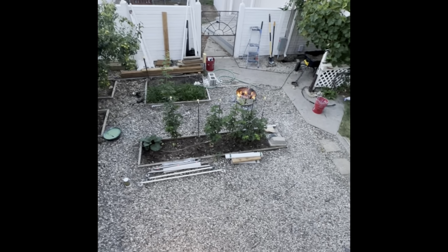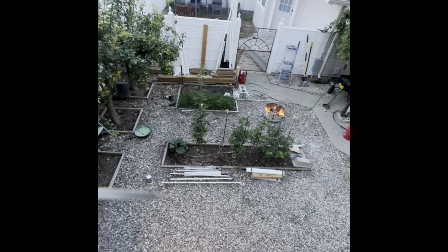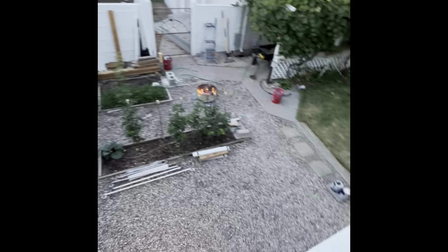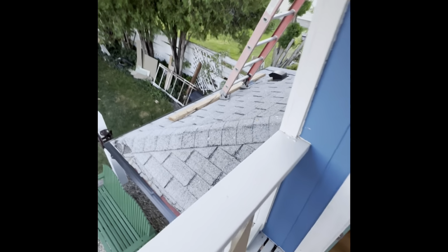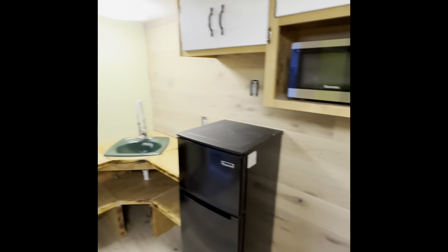Redid some of the garden. Have a lot to do. It's getting a swing and stuff. We'll see. Kids repainted the bench, so I have to redo the whole roof. Painting. That was so fun to paint.